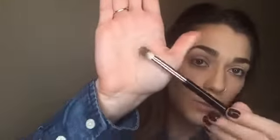I'm just blending this out with the other side of the brush. It's this perfect tapered end. Really, really great for that crease. It just fits in that crease like it was literally meant for it, because it was.